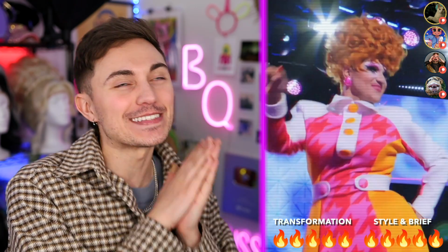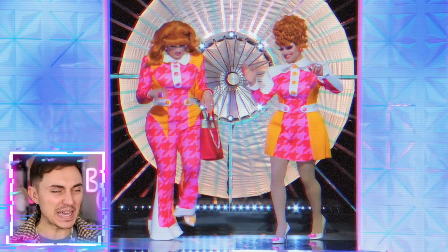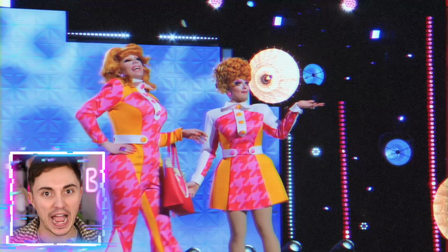I also, generally speaking, love the fashion of what they've done here. This is so fun, so camp. She is that late 60s Valley of the Dolls, peace-loving, hippie, flower-powered child of the sun, girly girl, but very, very drag. The giant white buttons, belt details, like the collar, the way it matches, and like the pants and all the fabrics and the pink houndstooth. These looks are so great. They really are so great.